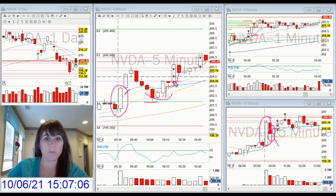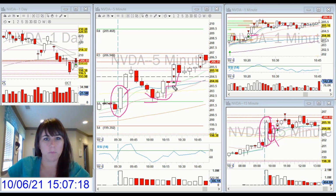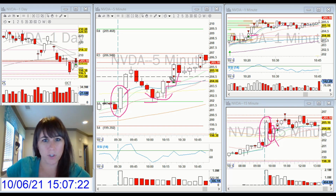So all of those things made me take it long. And the SPY was also trading very similarly, and the SPY was also breaking out. I will say I prematurely took a 25% partial, but it was an important level.